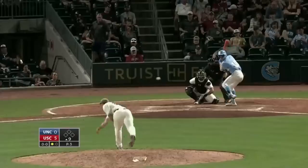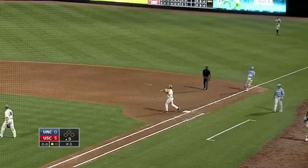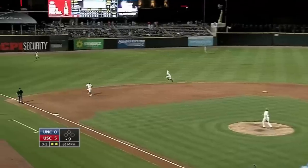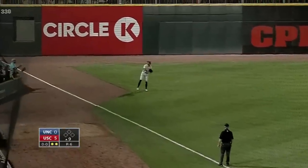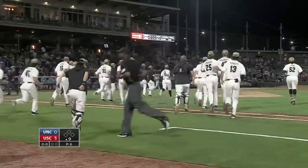Right-hand batter waits. The pitch on the way. There's a bouncer to short. Wimmer's got it. Throws across. Out number two. Pitch. There's a high pop-up into short left field. Dylan Brewer in fair territory makes the catch and tosses the ball into the stands, and the Gamecocks have won this one.